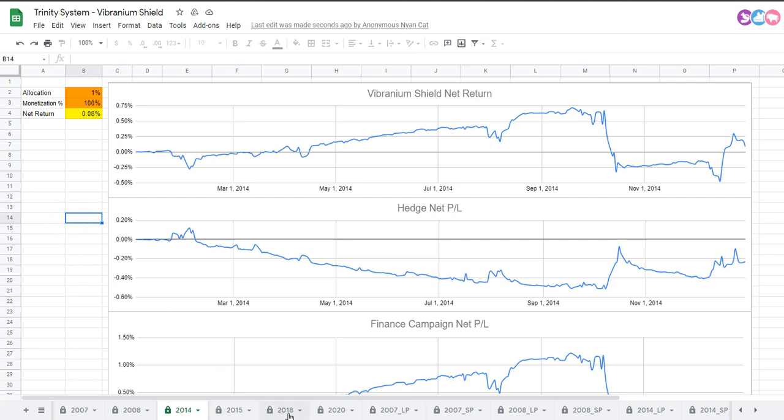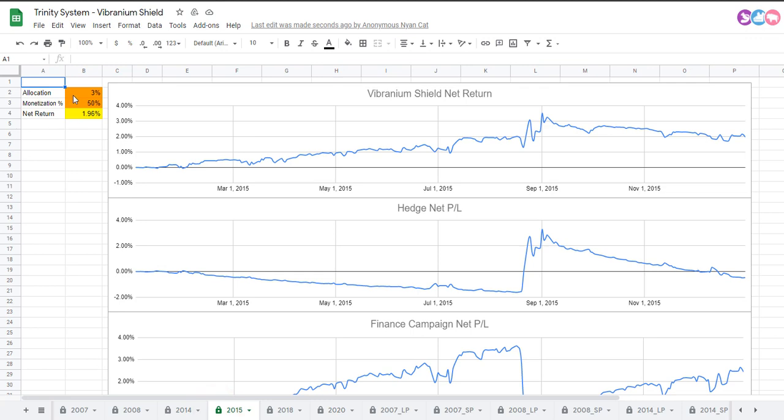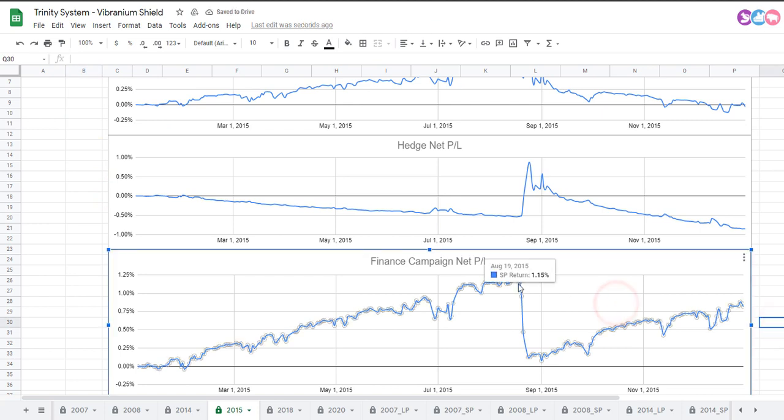The rest of these we can move on pretty quickly because you kind of know how these things work now. 2015, pretty obvious one. There was a huge drop in the late summer, August 24th. There were two really big down days, followed by a third day that gapped down 5%. So volatility had a huge spike.